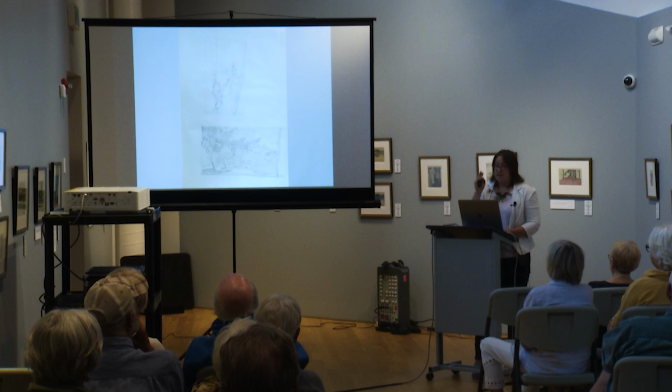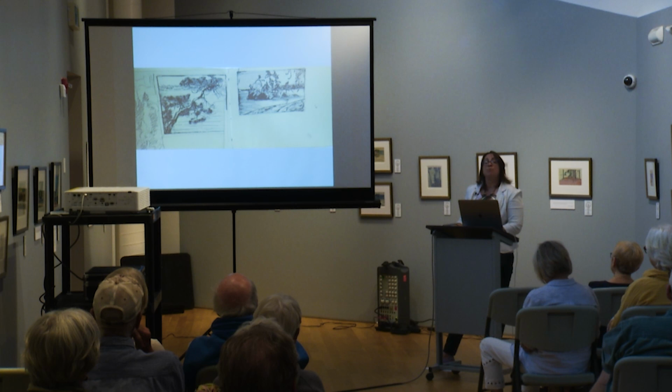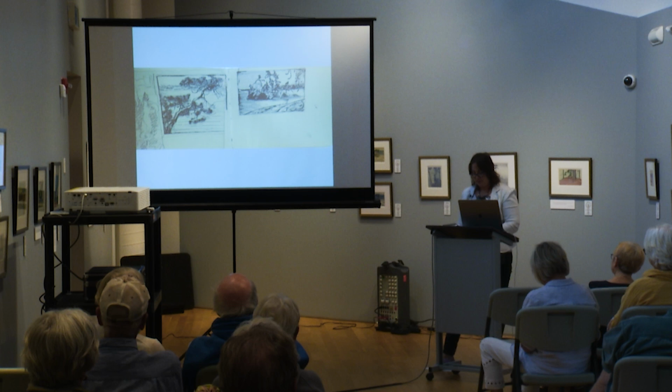Now in Japan, the early color print was the result of three men collaborating. You had the artist that created the design, the woodcutter that cut the wood, and then the actual printer that would execute the prints. In the West, the artist who desired to make color woodcut prints was forced to do everything themselves.